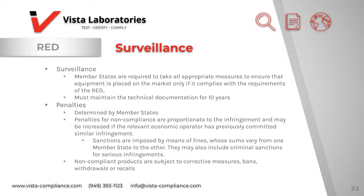Penalties for noncompliance are proportionate to the infringement and may be increased if the relevant economic operator has previously committed similar infringements. Sanctions are imposed by means of fines whose sums vary from one member state to another. They may also include criminal sanctions for serious infringement. Non-compliant products are subject to corrective measures, bans, withdrawals, or recalls. Member states shall lay down rules on penalties applicable to infringements by economic operators of the provisions of national laws adopted and shall take all measures necessary to ensure that they are enforced.